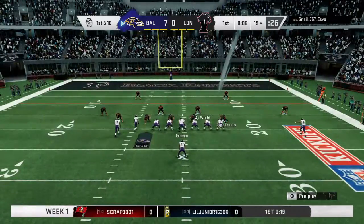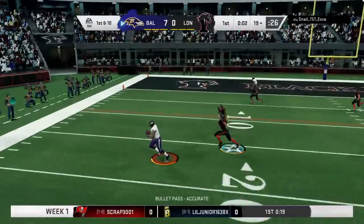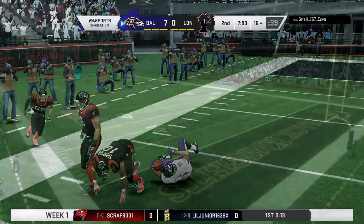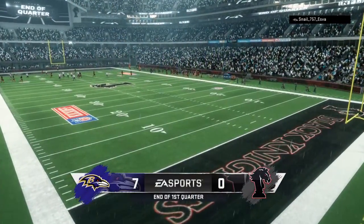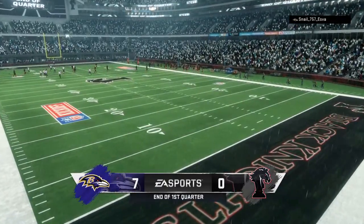He'll try and start this drive in the air, and he will find his man on the outside. And he's going to be brought down on what will be the final play of this first quarter. After 7-0 on EA Sports.